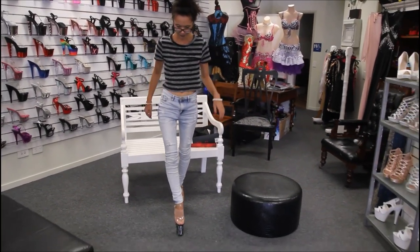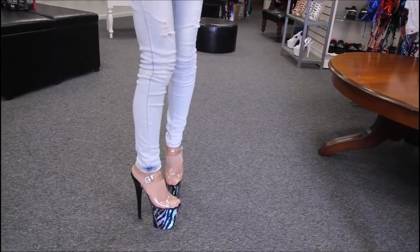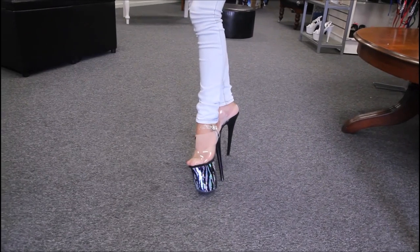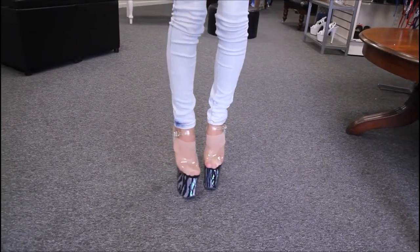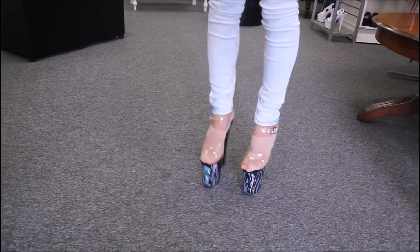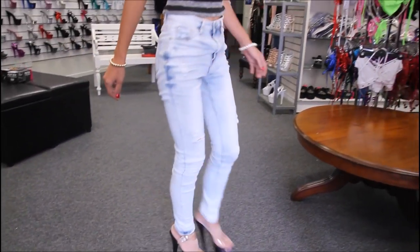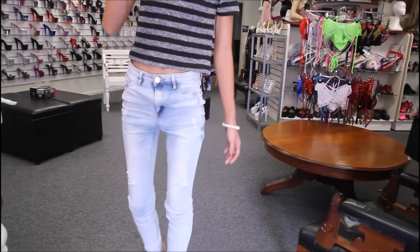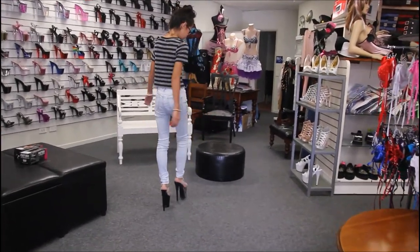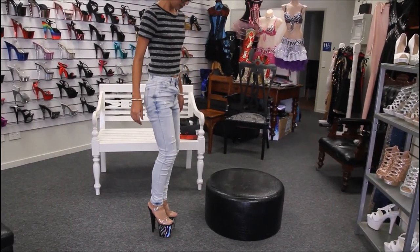Walk around. You see the color changes? I can see them, don't know about you, but they're like a little rainbow. Who doesn't like rainbows? Super cute. Hard to stand up on one foot.